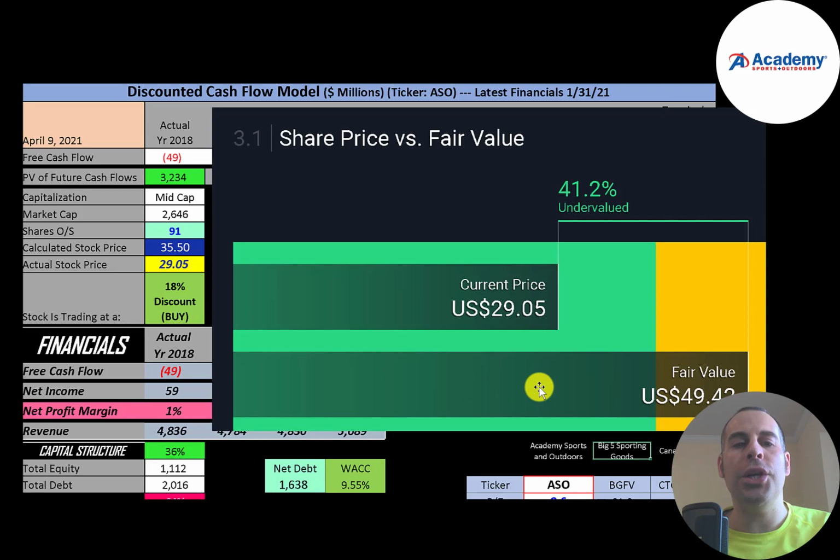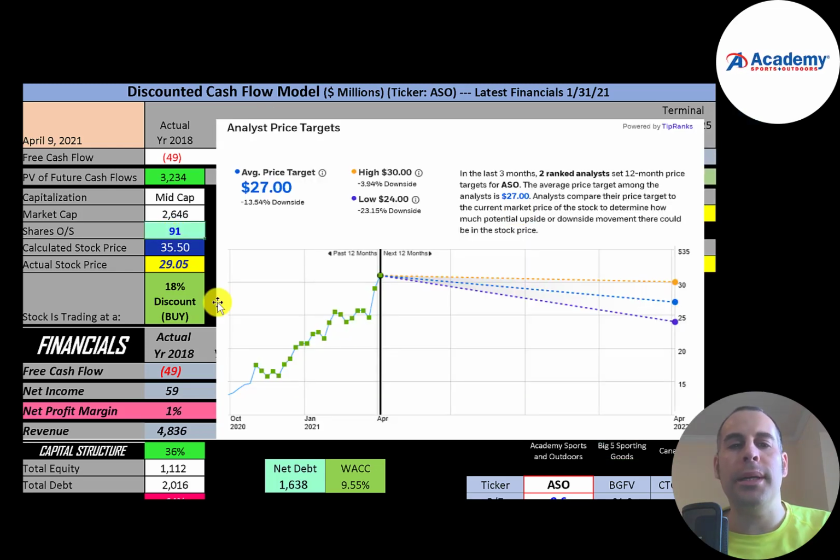Simply Wall Street is much higher than me. They're at $49 a share, so they're saying the stock is 41% undervalued. They're saying it's a strong buy. In the past 3 months, 2 analysts priced this stock. The low was 24, the high was 30.